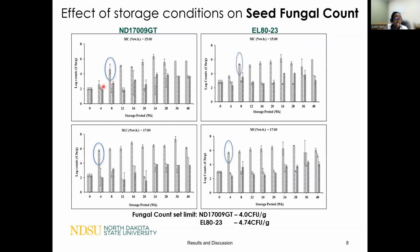And now for the 15%, as early on as week 8, we saw that the initial log counts for both varieties had doubled, above 4.0. And for the 17% for both varieties, as early on as week 4, supporting the data we had for germination, we could see that it had more than doubled the initial value of the log count, more like close to a 200% increase in the fungal value. So we set a fungal limit of 4.0 CFU per gram for ND7009 GT, and 4.74 CFU per gram for EL8023, which was based on the data that we had for germination.